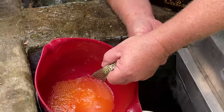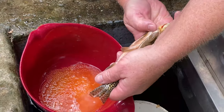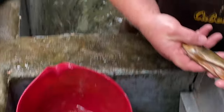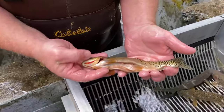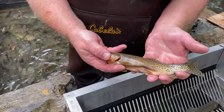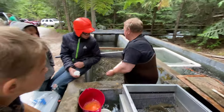In the wild, in these mountain creeks where they grow, they're 10 years old and 6 inches long. She's probably 8 inches. You can see the cutthroat marks real nice on her. But that'll be one of my future brood fish. Over the next 3-4 years, I'll get a lot of eggs out of her.